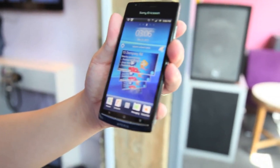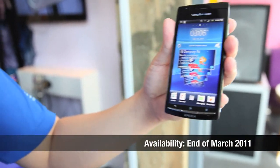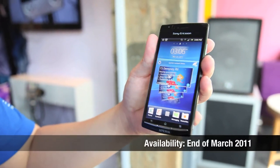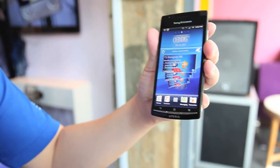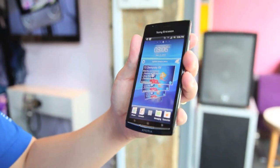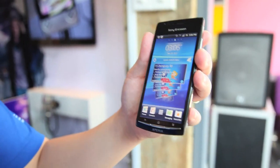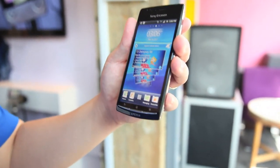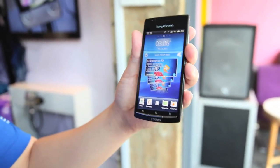When is it available? This is available at the end of Q1, so you'll probably see it very soon. March? End of March. Yeah. More details will be released. The price point, we will also be updating closer to launch. Because it's launched in the US, is there any retail price that we are expecting? At this point, we have not finalized it yet, so closer to launch, you will be informed.